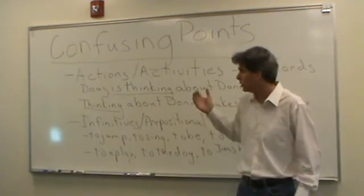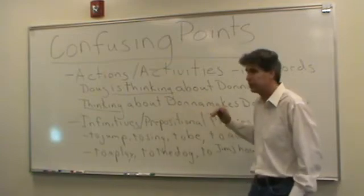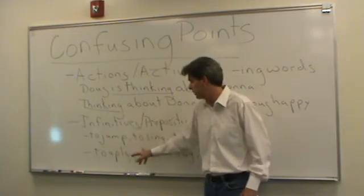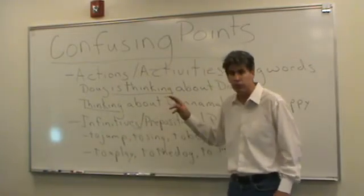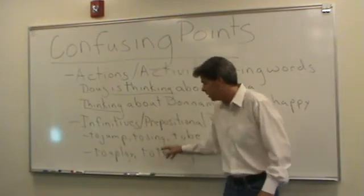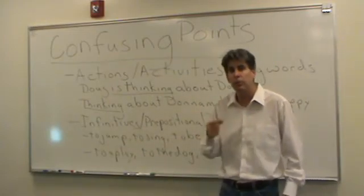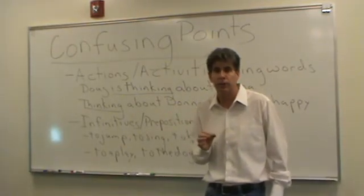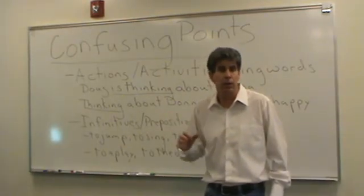Okay? So watch out for that, and then the infinitive and prepositions. If it's got a verb at the end, it's an infinitive. If it's got a noun at the end, it's a prepositional phrase. Little key or a little clue, a, an, or the sets up a noun, it's going to set up a prepositional phrase. So watch out for those two areas when you're identifying parts of speech. They could get a little confusing.